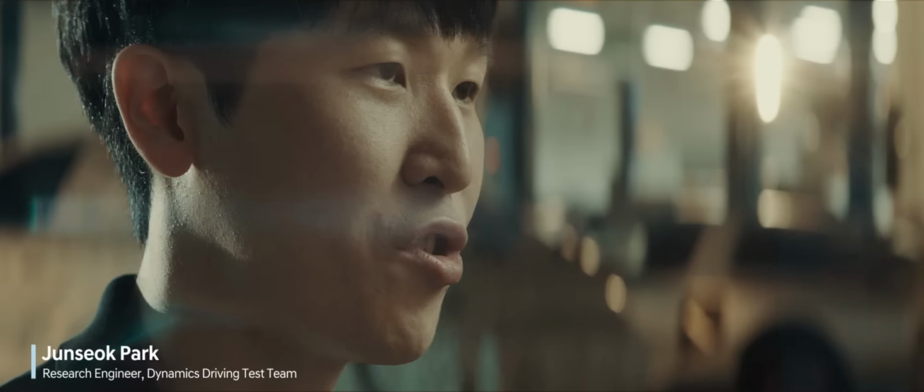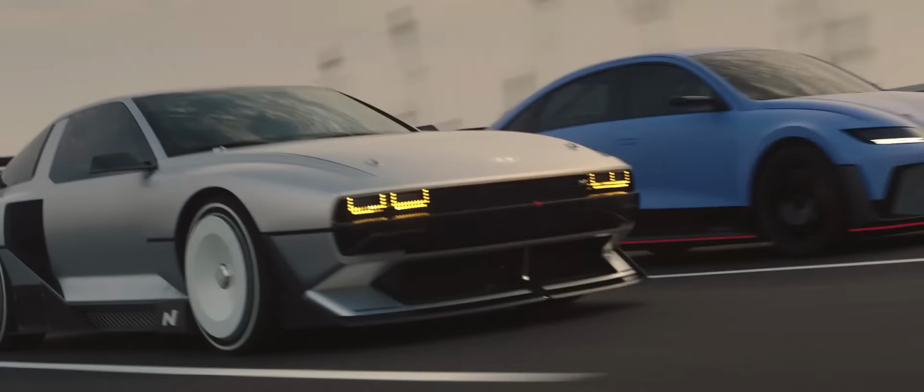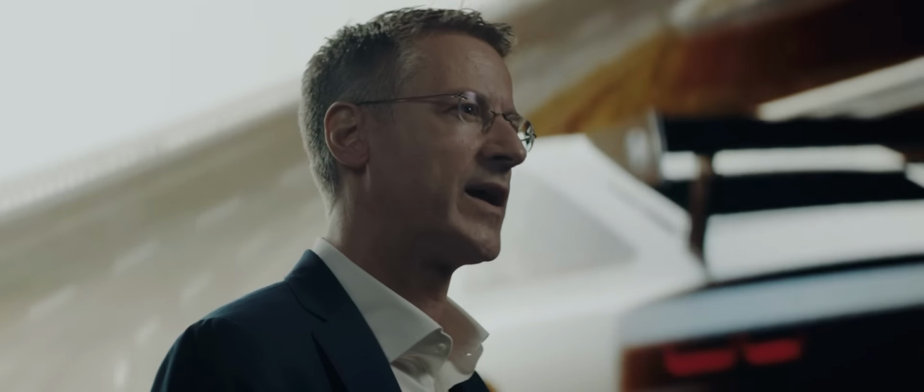We will make the future exciting once again. N is moving forward to set a new standard of sustainable high performance. Also, in the era of electrification, N will stay true to its philosophy, being an everyday sports car, a corner rascal, and above all, racetrack capable.